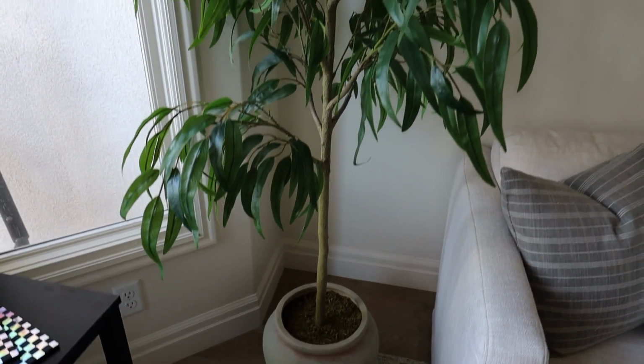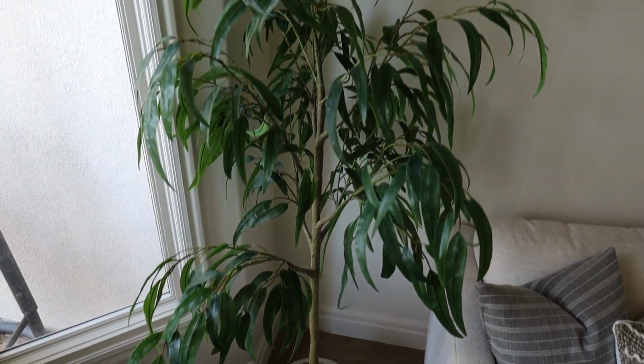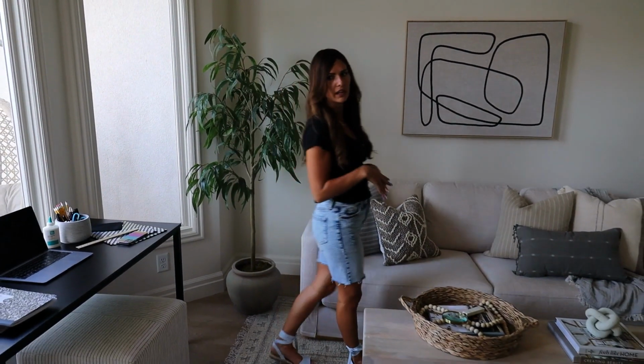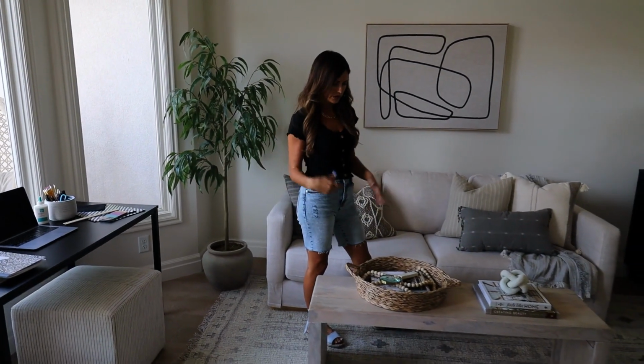But this tree, another favorite. This is from Target. They've got some, I'll include some others. I can't remember if I think this one's sold out, but they have seriously some really good ones right now. When they came out with the Studio McGee line, they've just crushed it on the faux trees, so that's good.